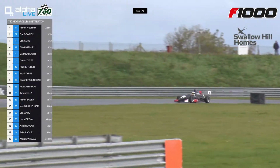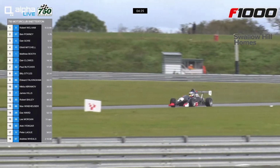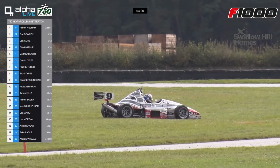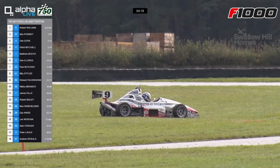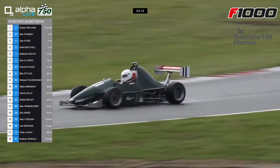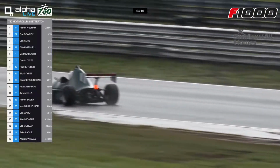So here's Gore. He's now 4th, isn't he? And Elliot Mitchell's gone away from him really quickly. How far is he ahead of the rest? Quite a bit. He's 8 seconds ahead of Matthew Booth. And there's Peter Legge. He's had a spin in what may be his last race weekend in this car, isn't it? That car's up for sale. If you'd like to get involved in F1000, that might be a good place to investigate.